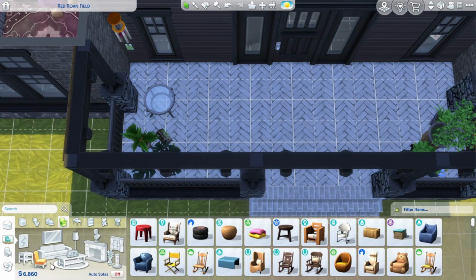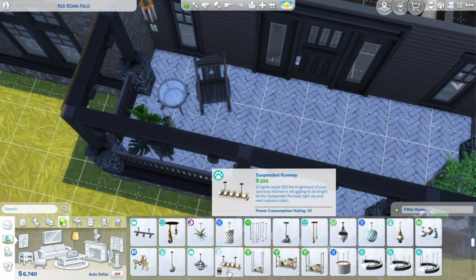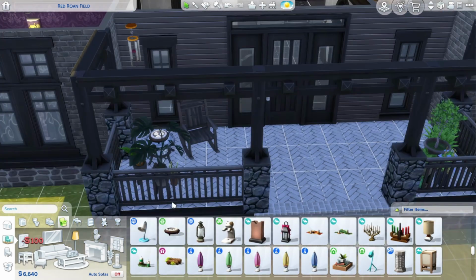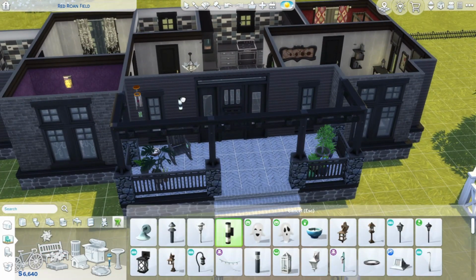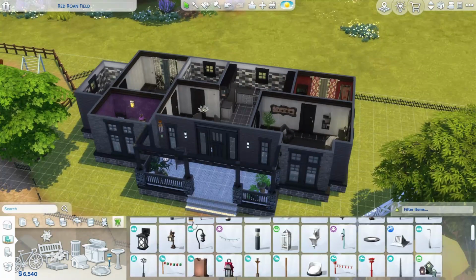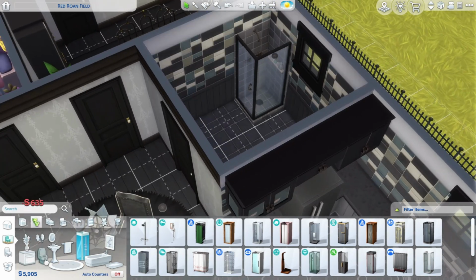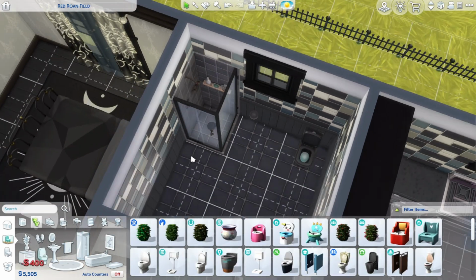And then I added a little side table and a rocking chair out here on the front porch so your Sims can just chill out here, maybe do some knitting if they wanted to. Added a little candle and the little wind chimes from, I want to say the Perfect Patio pack. I'm not exactly sure.